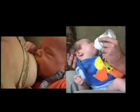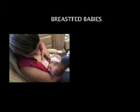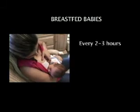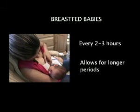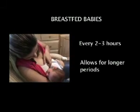The most common question we hear is how often you should feed your baby, and there is no one answer to this question. Our staff will help you with this, but here are some guidelines. If your baby is nursing, feedings should be about every 2 to 3 hours, depending on how satisfied the baby is. And that allows for some 4-hour periods where the baby can go longer or is sleeping well.